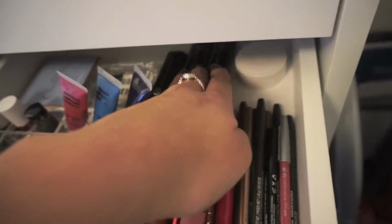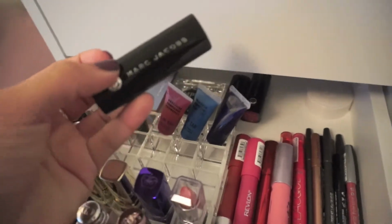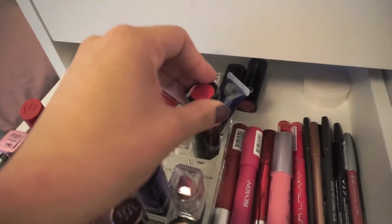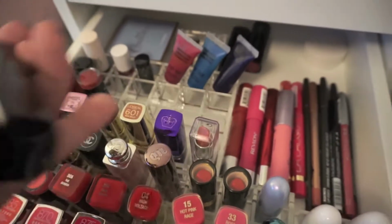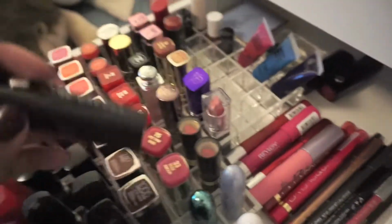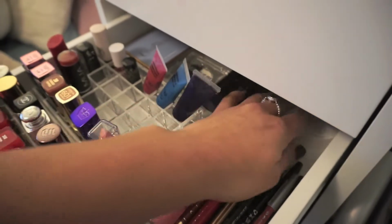And then back here, if I can dig back here, I have a couple of Marc Jacobs lipsticks. Unfortunately, they do not fit in this container. By the way, I got these containers from the Container Store as per usual. They don't fit in these little slots, so I actually have to keep them back here.